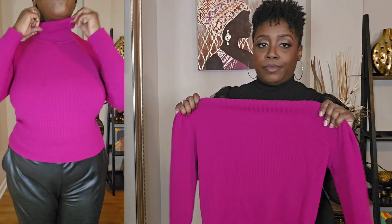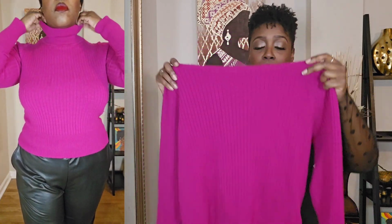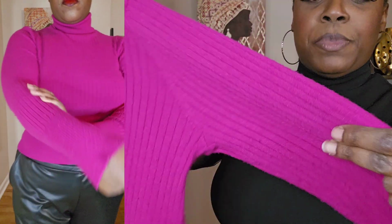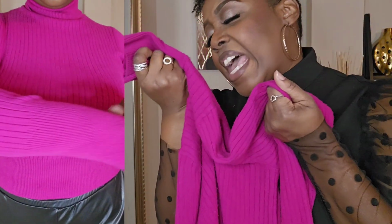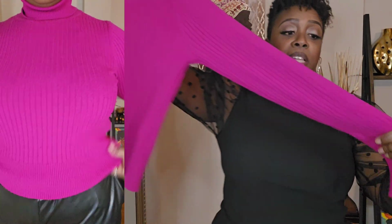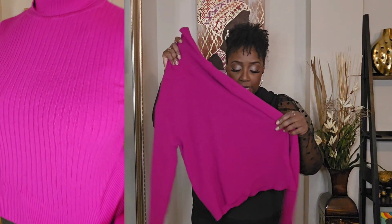All right, next up, we have this shirt by a brand called Cyrus. I've never heard of them before, which is not a surprise. I mean, there's millions of brands out there. But it was this color. Yeah, remember what I said about me and the pink here lately. This obviously is a turtleneck. It is ribbed. This material is fantastic. It feels great. It's nice and soft on the skin.